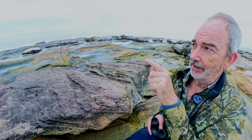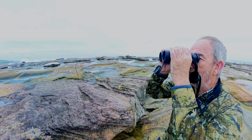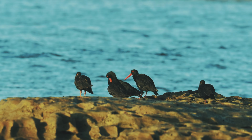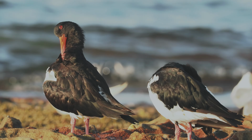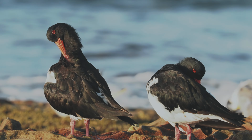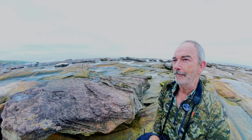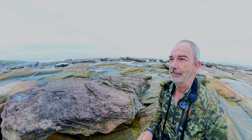So I was hoping to see the sooty oyster catchers, and there are some right on the edge of the rocks, just where the waves are breaking. Yeah, there's actually quite a few of them. They're just sitting there preening. And actually in amongst them, there's a couple of pied oyster catchers. Yeah, really, really beautiful birds. They used to be common when I was growing up in Britain, but actually here in Australia, they're not so common, but they're really lovely. I'll see if I can get some pictures with my video.